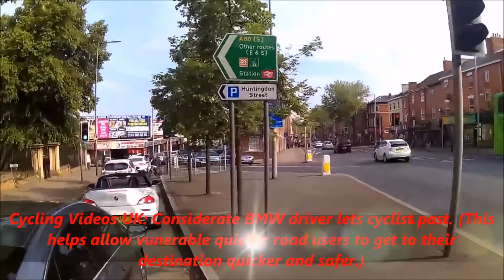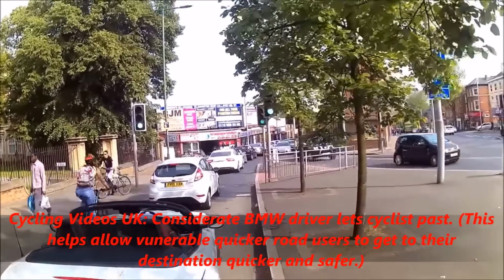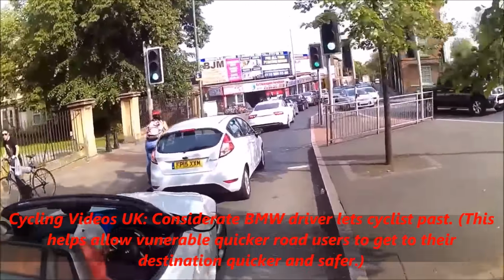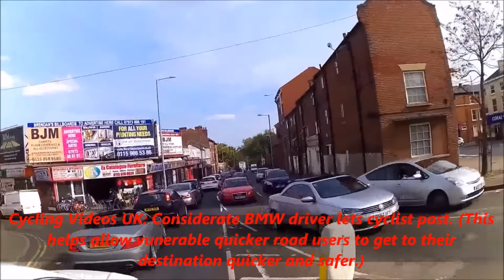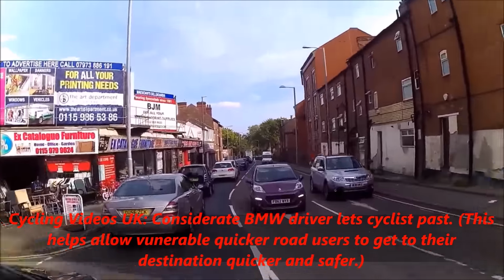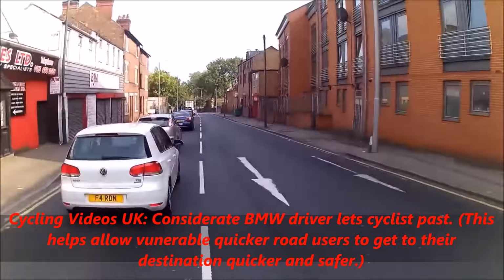Start off video clip number one from Cycling Videos UK. Here's a nice BMW driver. He moves over to the side to let Cycling Videos UK pass by safely. This is good for vulnerable road users and also helps those who are going a little bit faster get to the destination safer. So good job there. Nice little video clip from Cycling Videos UK there.